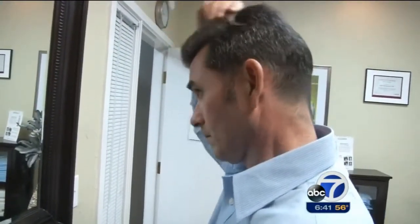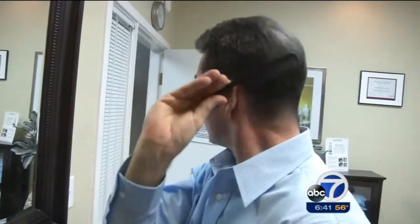thickness and hair growth. These before and after pictures show Sean Ogg's results, which he says were noticeable after just a few months. My hairdresser even said that she could tell that I was starting to get growing, so it works for me. Carolyn Johnson, ABC7 News.